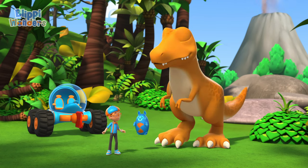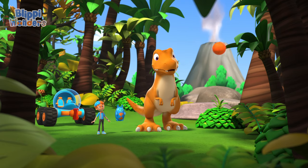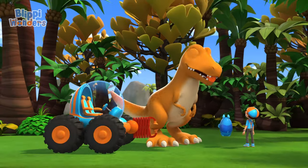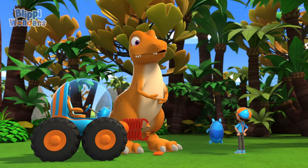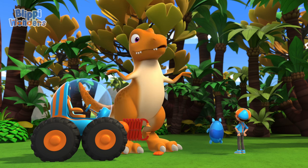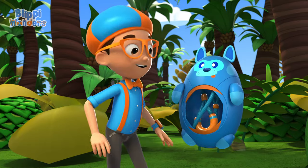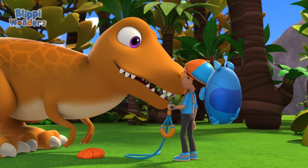Let's try a trick. Great idea, Debo. Go fetch, Tina. Sometimes I forget my size. Us T-Rexes can be as tall as 12 feet high and up to 40 feet long. Wow, that's so big. Hey, let's go for a walk, Tina. Whoa, look at all of those teeth.